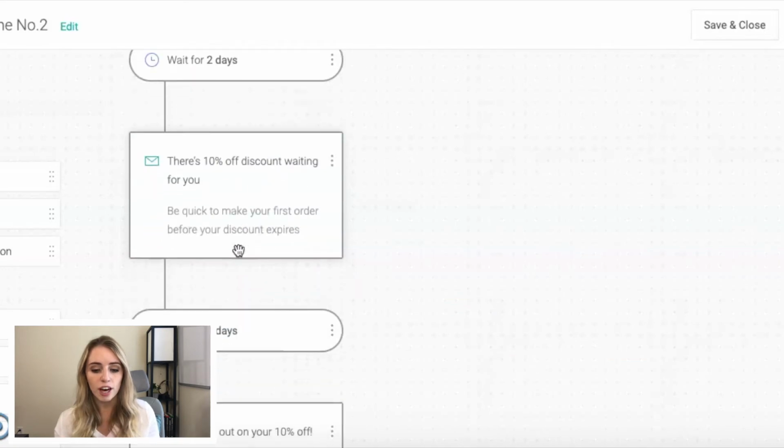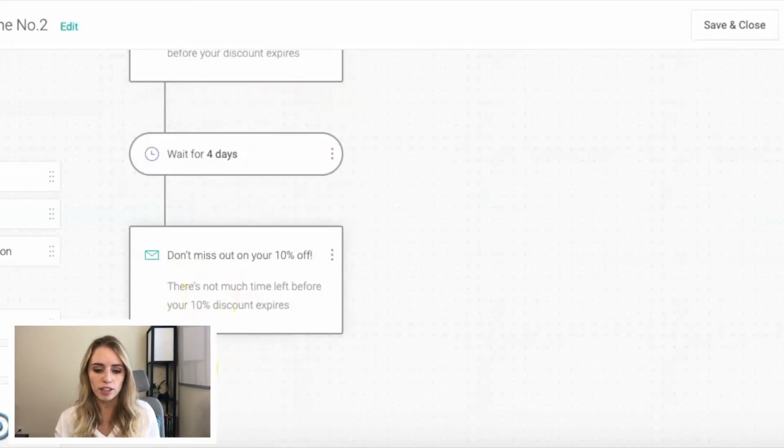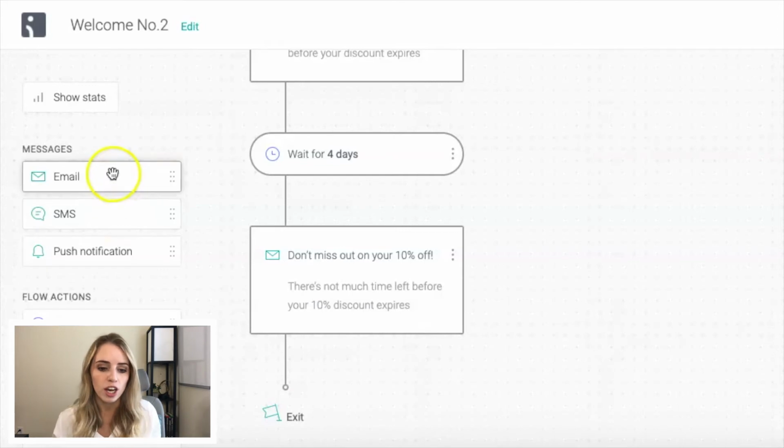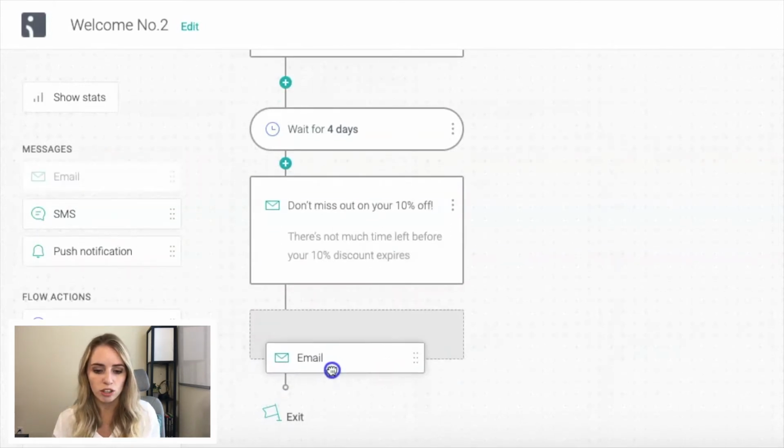And then you have the other emails that they give you in this sequence. So for the template or automated workflow that I created, they have 3 emails. So you make sure you go ahead, edit those emails there, and then you can have the exit. So if you ever wanted to add things into your automation, you can do that by going in here and just dragging this in, and you see the little plus sign there.